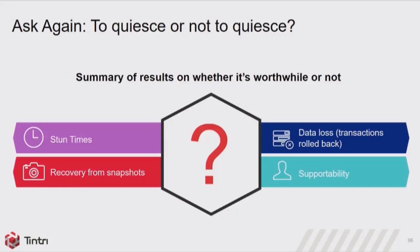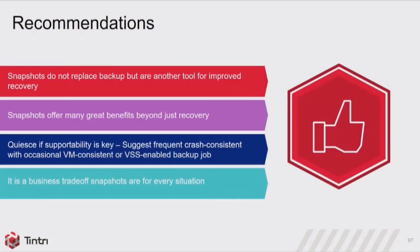So again, do we QoS or not QoS? We take into account stun times, recovery from snaps, data loss, how many transactions are being rolled back, whether we can do that or not, and supportability from Microsoft, which is why we want to have that VSS in there. So what we would recommend is take your backup, maybe a nightly backup, and then augment that with a whole bunch of crash-consistent snaps. Something like Tintri offers it at a per-VM level, so you could do 1-minute snaps on your most critical SQL, and every 4 hours on something less critical with less data change, and that'll keep the bloat of the snaps down.